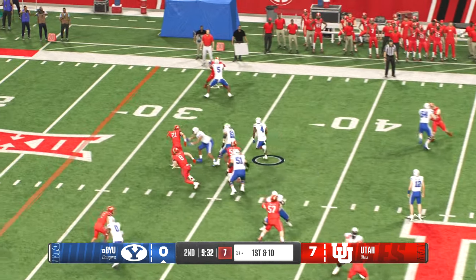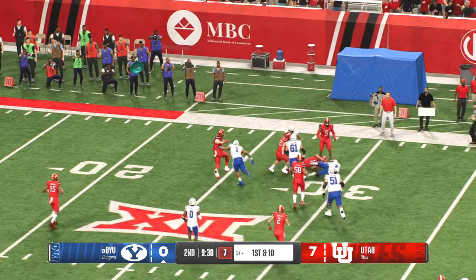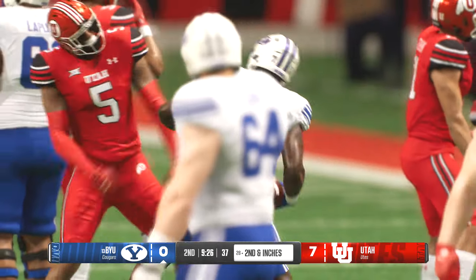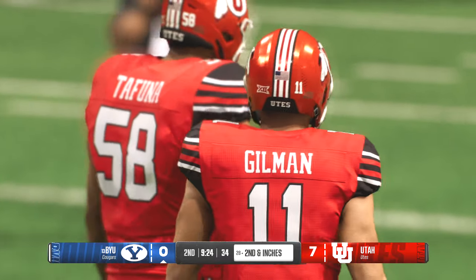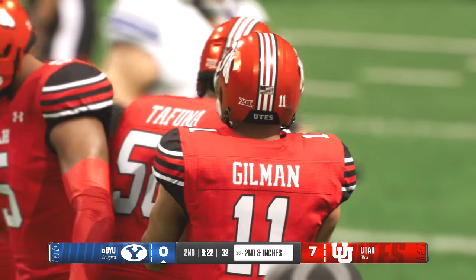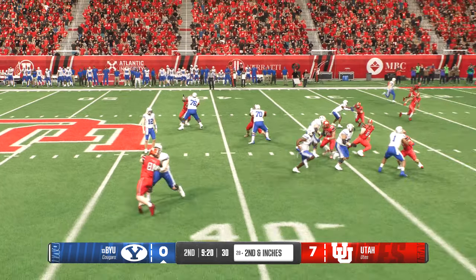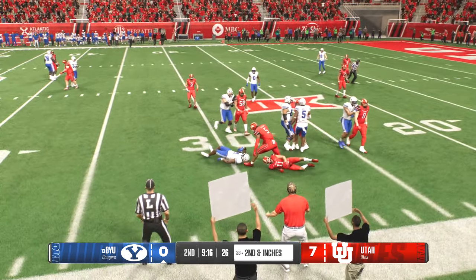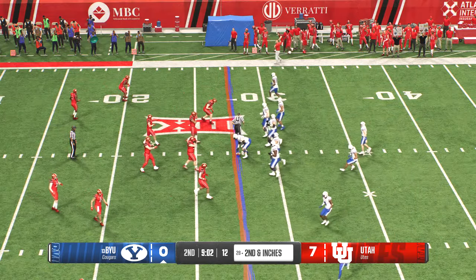They'll run it out of the shotgun. They bring him down just short of the marker, inches away from a first down. Boy, positive yards there on first and 10. Good job up front by that offensive line. Good hard running by this running back. And now you get a lot of options. That playbook can really open up on second and inches.